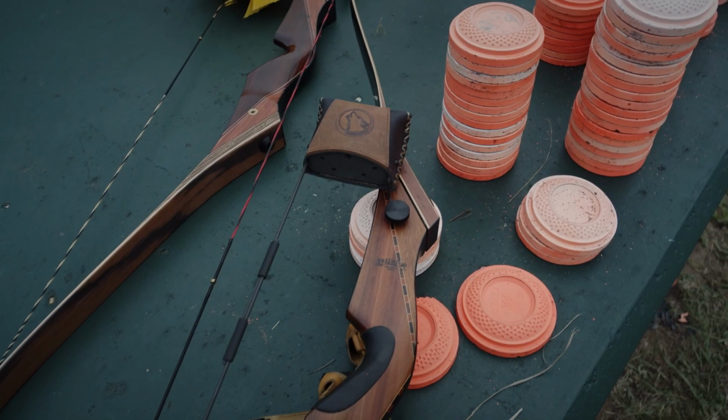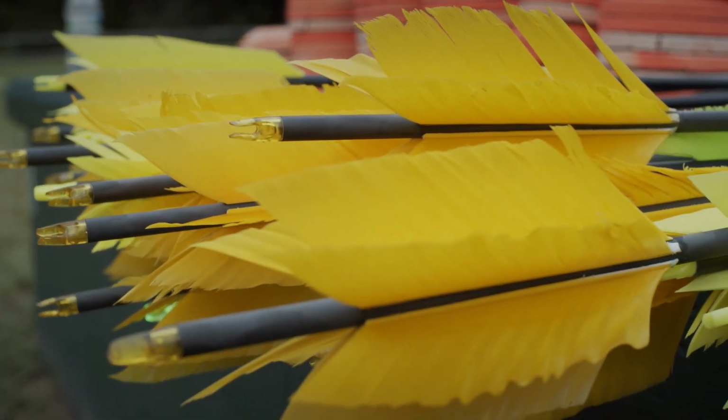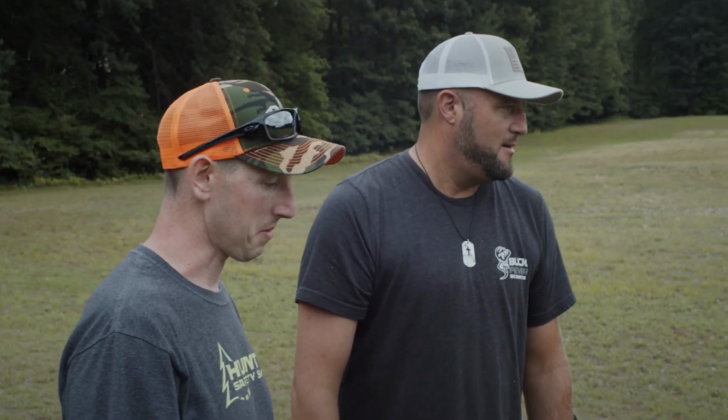All right, guys, we are out here tonight with the Predator Recurves. So we got Carbon Express arrows, and we got the Flu-Flus, and we're gonna have some fun because we got a little bit of pheasant hunt we're gonna do this fall. The best way to practice, skeet. We're gonna let them fly. If I hit one tonight, I'll be happy, just one. If I come close to one, I'll be happy.